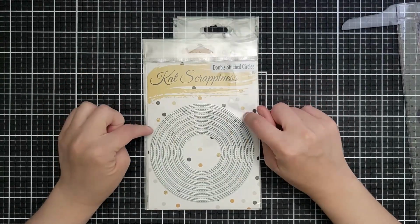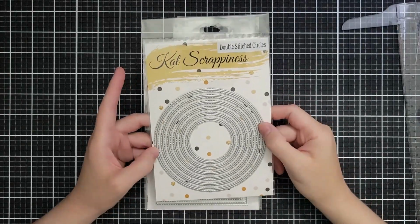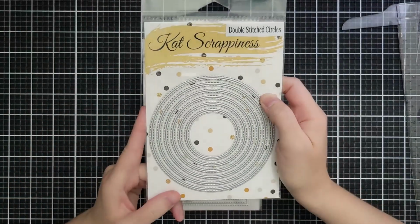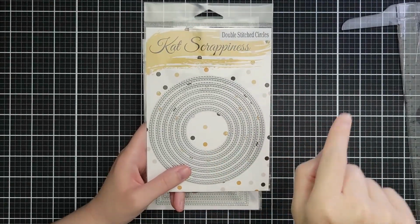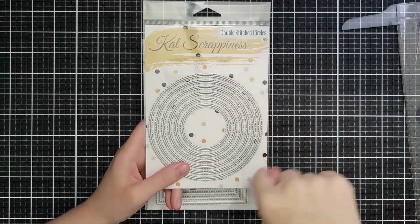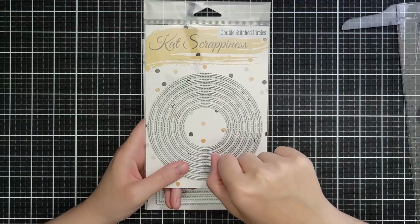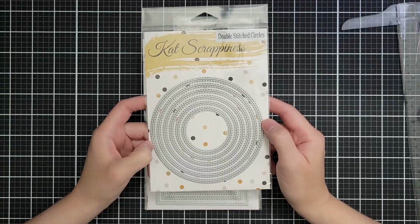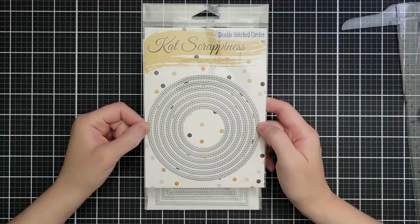Okay. And so this is the double stitched circles. I have a lot of circle dies, but I don't have stitched circles. What I love about the double stitched is that they're stitching on the outside and the inside. So if I cut out a circle die, there'll be stitching on the circle, but there's also stitching around the opening. So if I want to make a shaker, the circle that I cut for my shaker window has stitching around the outside, or maybe it's just a window card or something like that. I love to make interesting folds, something with a surprise, and so I thought these were really great for that. The largest circle is 4 inches.